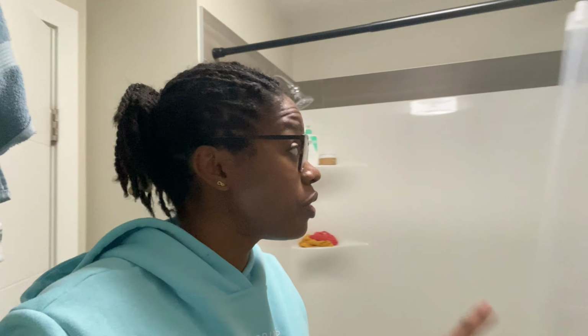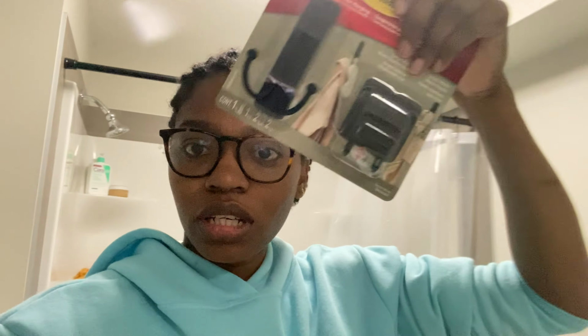So let's get started. We are gonna start off in the bathroom. I think that will make me feel a little bit more accomplished. I wanna do the bathtub and just wipe down the counters, clean the bathroom, the toilet, and all of that jazz. I also need to hang up our towels. I bought some command hooks to get rid of them over the doors and on the kitchen countertop, because, you know, it doesn't look good.